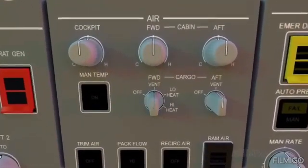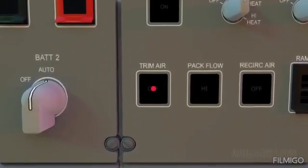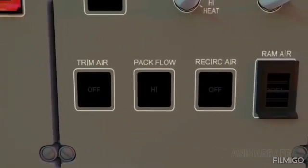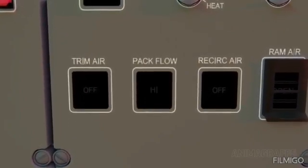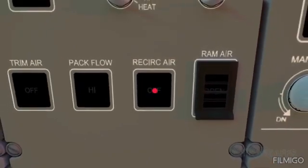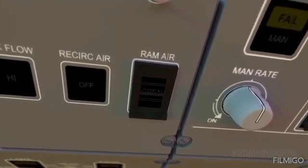The air section has climate controls at the top, and also ventilation settings for cargo compartments. The trim air switch toggles valves that allow air from the engine bleed air system into the climate control system. When the pack flow switch is active, the air conditioning units, or packs, enter high flow mode, which can be useful for clearing smoke or odors. There's a switch for recirculating air fans. The guarded ram air switch can open external ports at low altitude for flight deck or cabin ventilation.